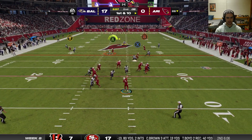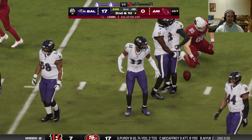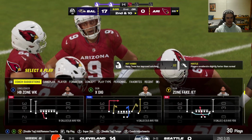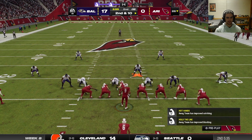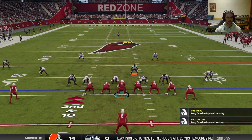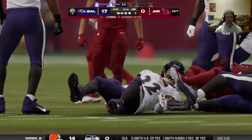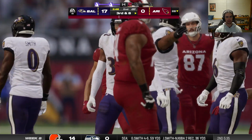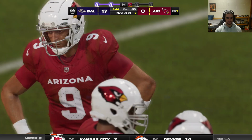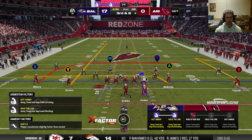Heavy pressure coming in. McBride open and drops the ball. How did he drop it that far after catching it? Ugh. This team is not showing up today. And Roquan Smith's X Factor is active. James Conner gets only 2 on the run. 3rd down and 8. Let's see if we can maybe... We have a couple good options here.